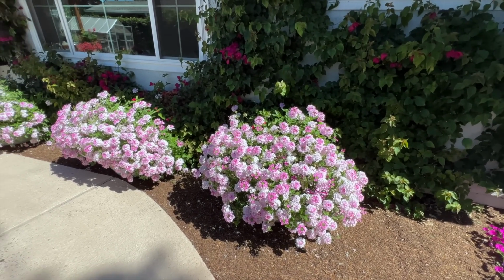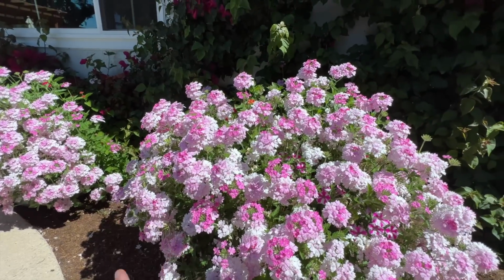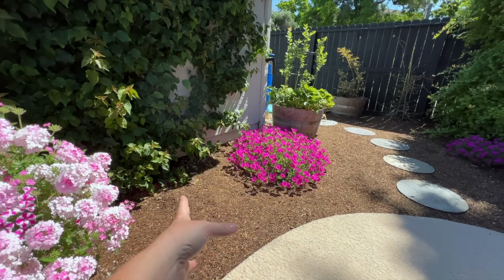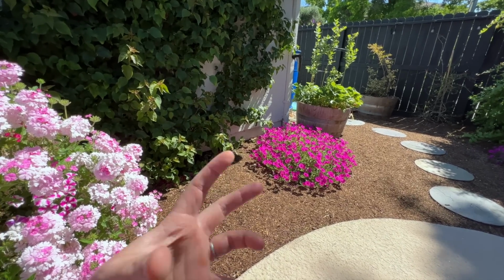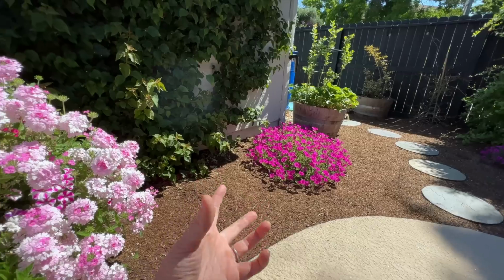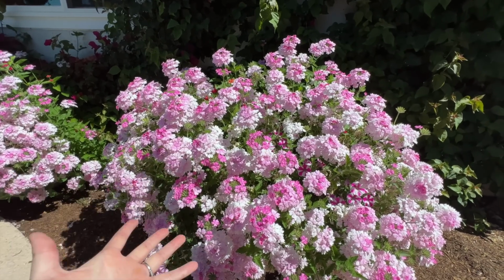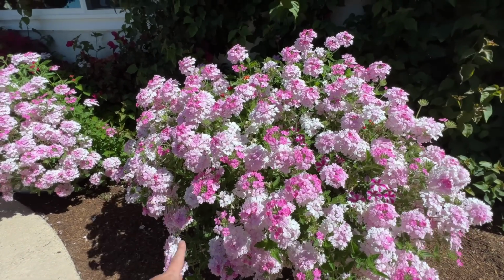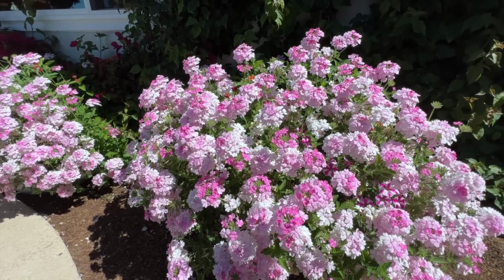So I truly think if Proven Winners made a Suburban Vista, so they have Supertunia Vistas, like Supertunia Vista Jazzberry, and the Vista series are known for being extremely vigorous and growing a ton. That's how a Supertunia gets the name Vista, for being the most vigorous. I think Suburban pink cashmere should be awarded with the name Vista. They should make a Suburban Vista. This one and Suburban whiteout, I think both of those could be Suburban Vistas for sure.